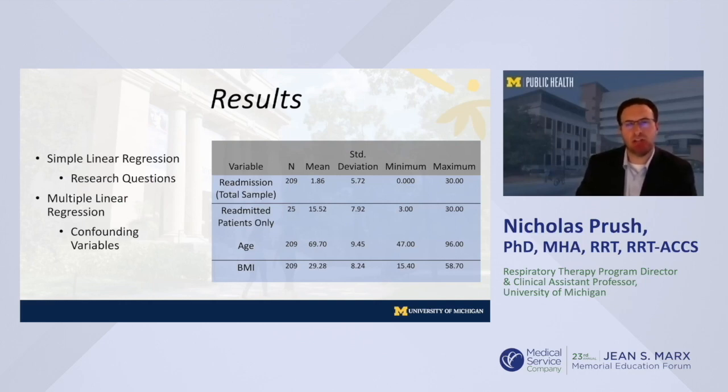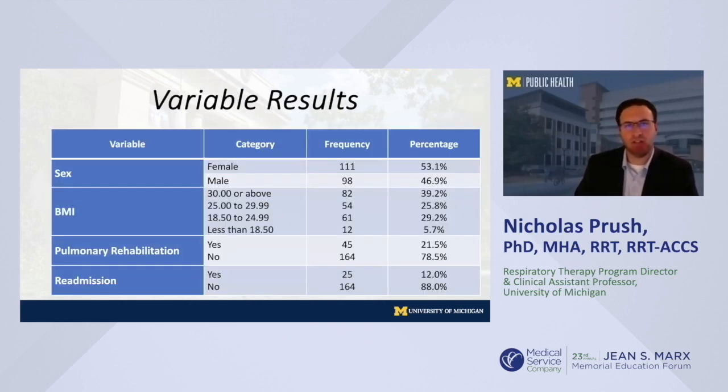So I looked at simple linear regression based on this, and we looked at age and BMI. I kind of clumped those in there. You'll notice that the minimum age was 47, the maximum age was 96, with a mean average of right around 70. So again, looking at this from a COPD perspective, here are your 209 patients, and the average age of those patients is 70 years. So going back to how we can have an impact on their quality of life is really important. They're most likely retired, and they're trying to enjoy these years of their life. So how can we impact them in a way that gives them a meaningful quality of life?